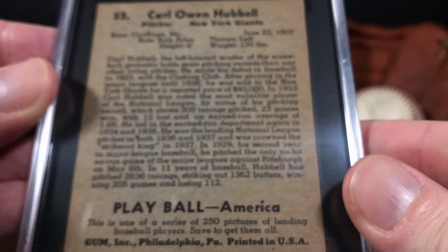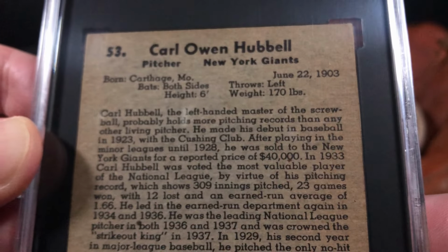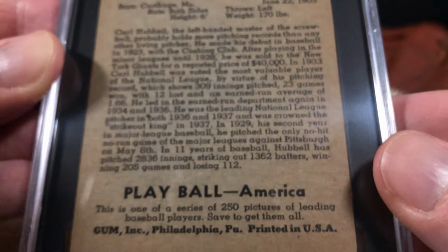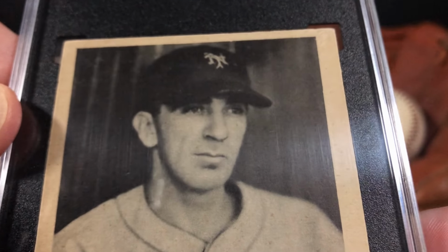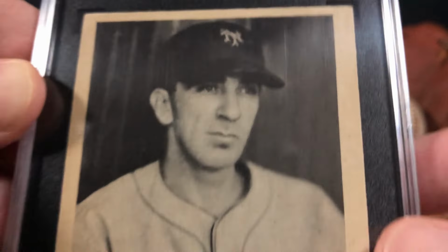Photography now is advanced, it's hypersensitive, it's digital, it's calculated, it's crisp, it's predictable. This is analog, it's organic, it's unique, it's special, and of course, let's get real here, it's Mr. Carl Hubbell. Absolutely love this card and was excited to have this unexpected pickup.